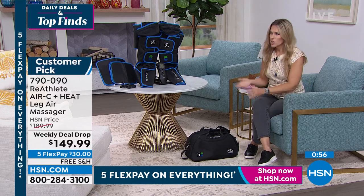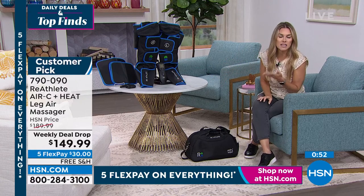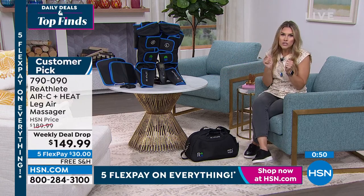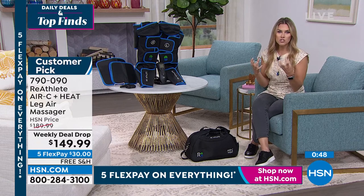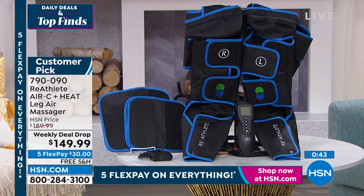You could come home and set your little power control, your little remote there, 5 minutes, 10 minutes, maybe you just need that little recharge, that little re-energize for your legs, which carry the weight of our body all day long. So I love how much of your body this addresses, from that inner thigh all the way down to your toes. It's $30 today. Take advantage of the free shipping and handling.